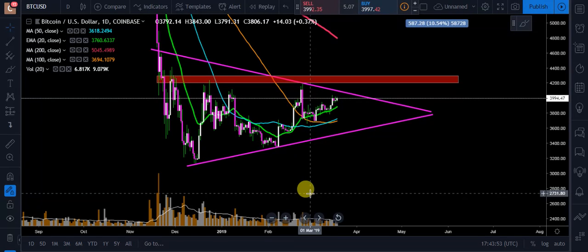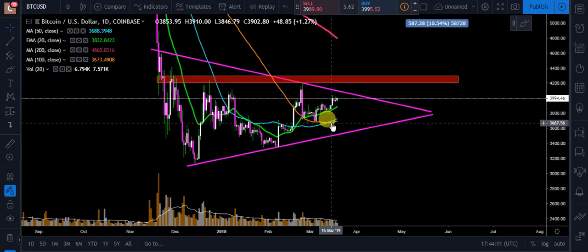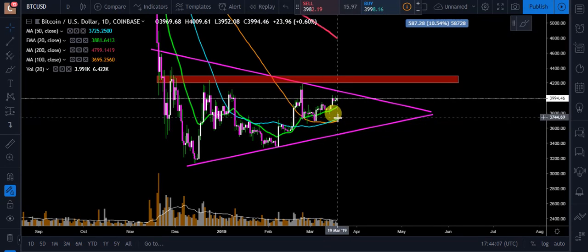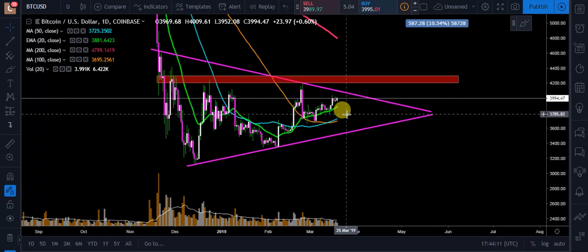We're going to dig into Bitcoin here. So guys, on the bullish scenario, the number one thing that I'm really happy about is that bullish golden cross taking place, the 50 moving average over the 100-day moving average, and we're getting a little bit of follow through there, so that's good that we're still pointing up, still moving up. That's the number one thing that I'm looking at.